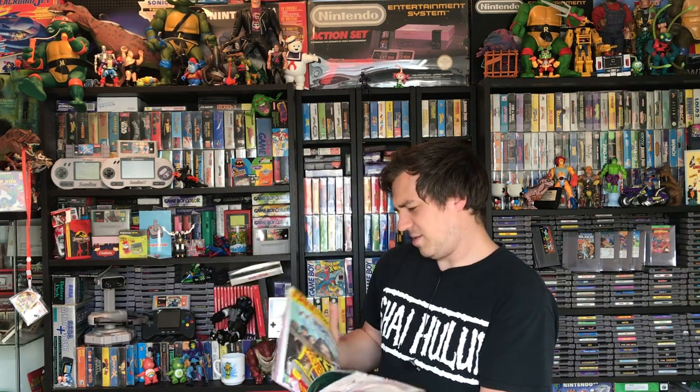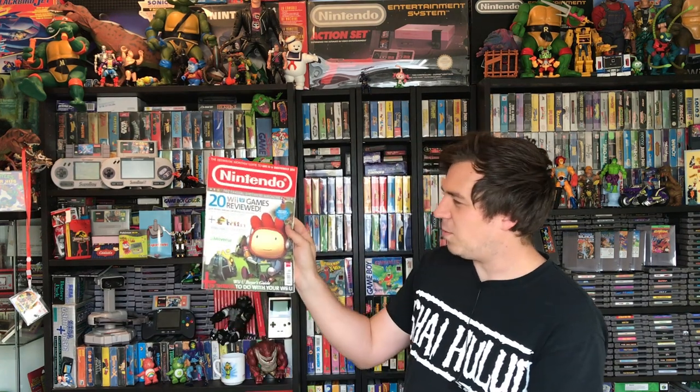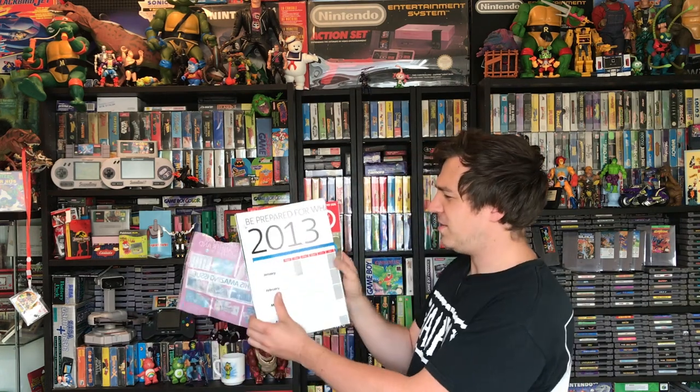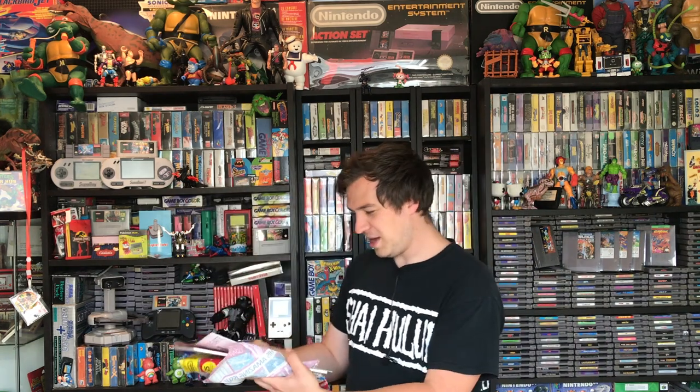And what else do we have here? We have another one, and I don't really know what is on the cover. I guess it's Miiverse. And then a calendar for 2013, when all the releases were going to come out, I guess. Yeah, so pretty cool. I like Nintendo magazines.